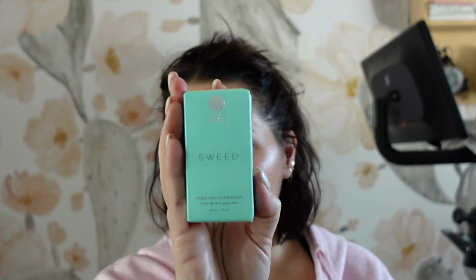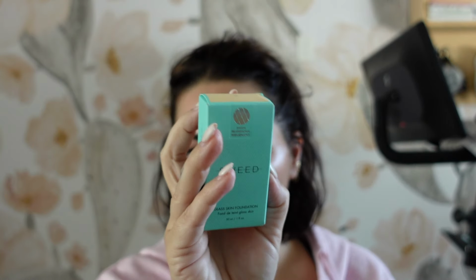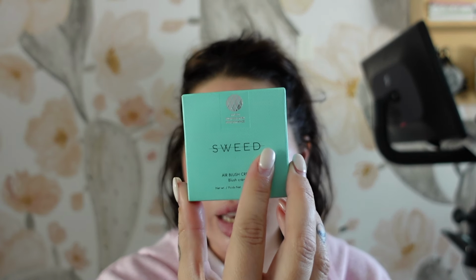I also picked up two items from Swede on the recommendation of Sophia Sees Beauty. I'll link her channel down below. But I picked up the Swede Glass Skin Foundation in the shade 02. It seems slightly light for me. I did order from Swede directly, and it does ship from overseas. So if you can, and I will link it at Revolve, here in the US, you get it much quicker, but I will link this down below from Swede. And then I also picked up the Air Blush Cream in the shade Lucky. So I'll be trying both of those items out in a coming up video of trying new makeup.